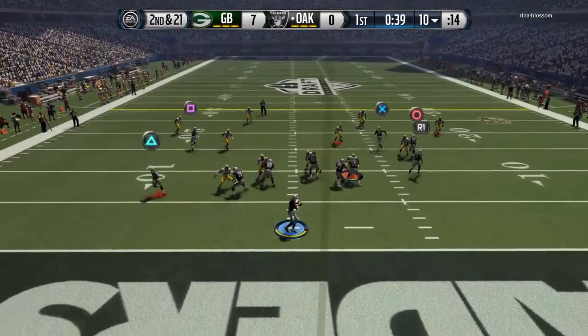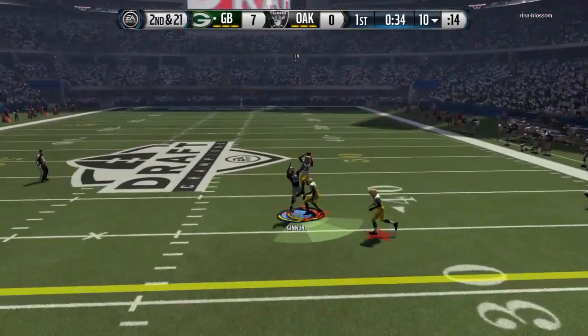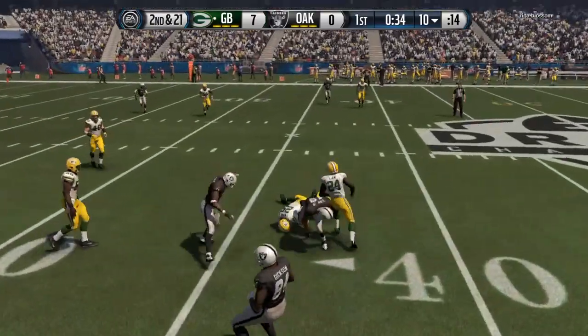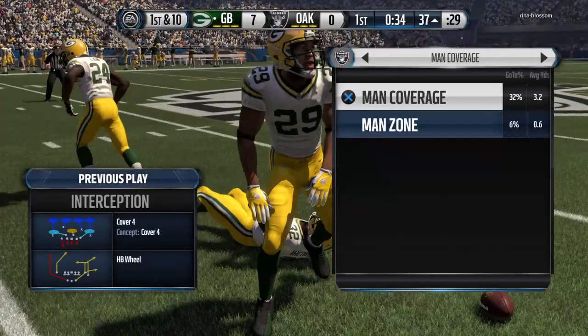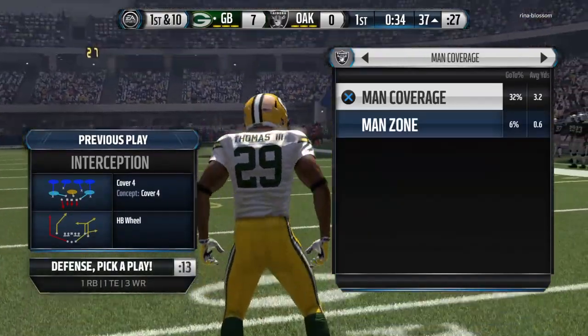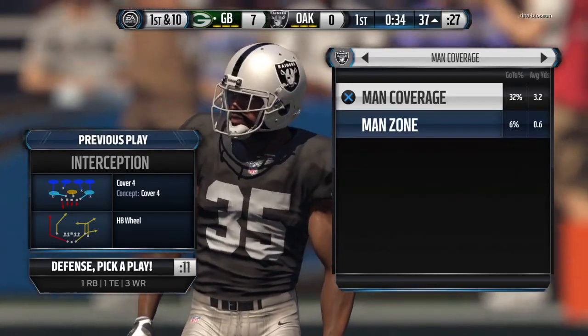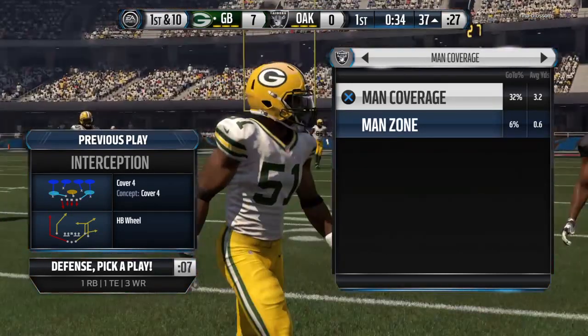They'll go shotgun here. Looking to go deep. Intercepted. Late here in the first quarter, and an interception gives the ball back to the offense. I know it's early in the game, but they have a chance to change the game for the rest of the three quarters if they go out here and score. Put the other team under extreme pressure. That's what you want to do.